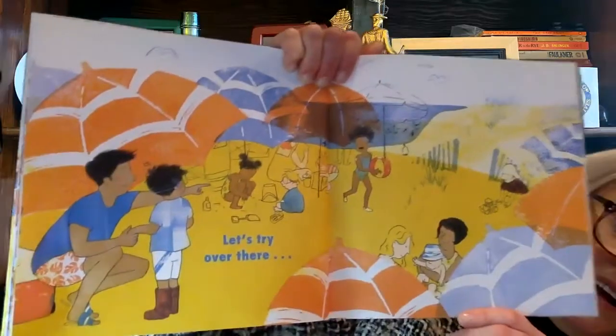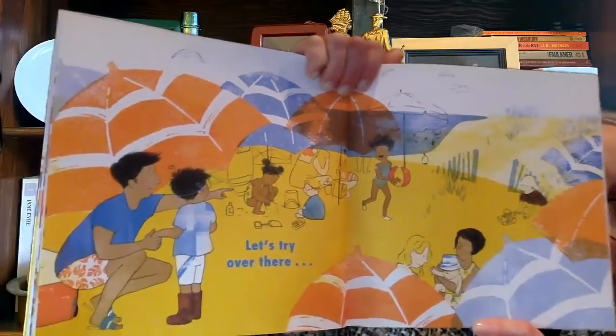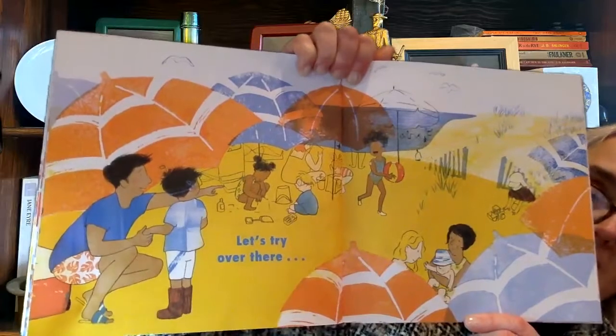He obviously read about beaches because he knew about the biggest beach in Brazil and the turtles burying their eggs and all that stuff. But I think maybe he didn't expect the beach to be this busy and loud. His dad says, let's try over there. I think maybe he's looking for a quieter spot.